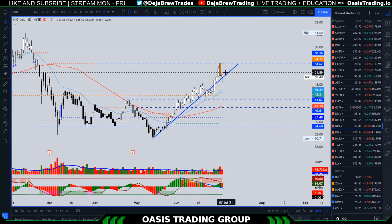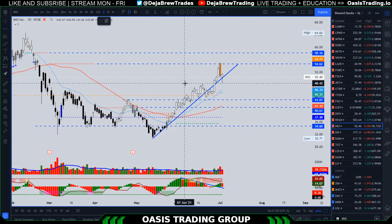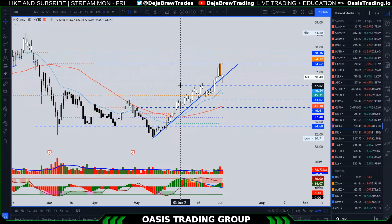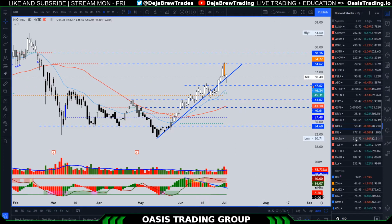If you don't hold above the uptrend, you lose the uptrend, then I would be looking for support around the highs right here, kind of where we SR flipped around 47.50, and then somewhere around 44.50, okay?